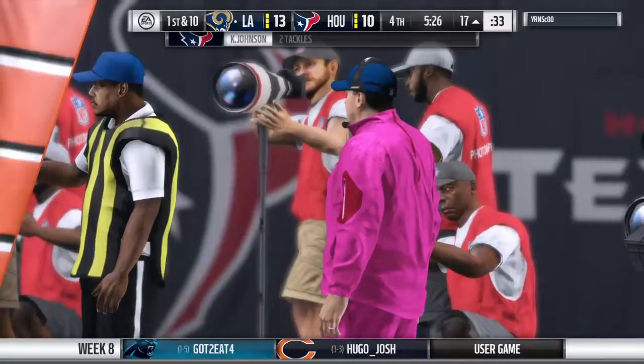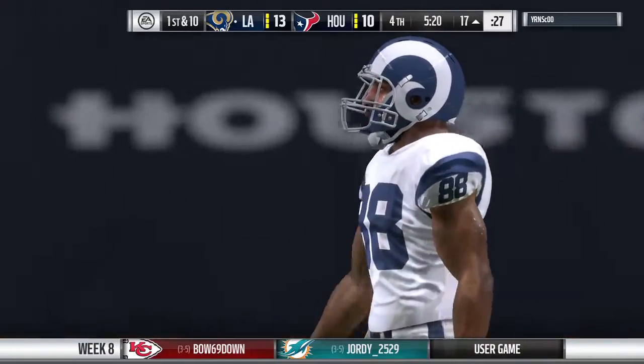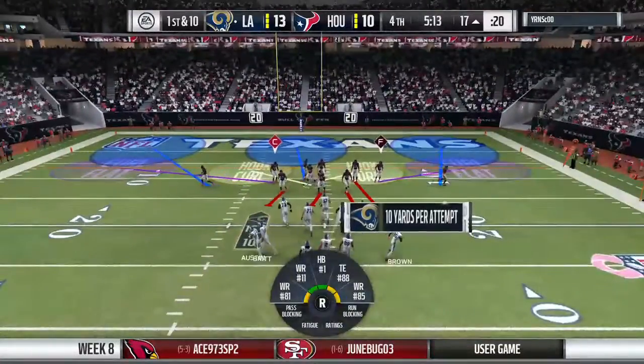He had time, was able to survey the field and find a soft spot in that zone coverage. And that's where it gets difficult for a defender, Brandon. You go to your spots on the field that you have to cover, and when the offense finds an area that you're not in, that's where they throw the football.